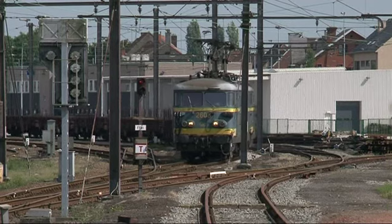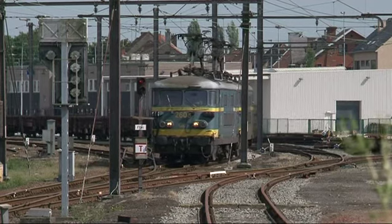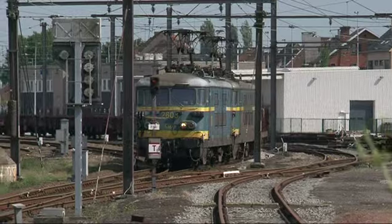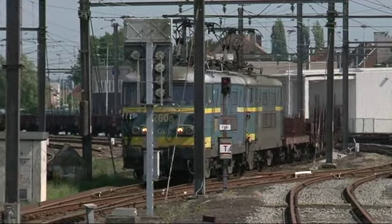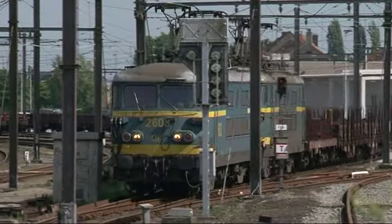During such a busy time, freight trains are held in the yard for suitable paths to become available. Departing with a trainload of empty steel wagons are 2603 and 2608 as they head out towards Gent.